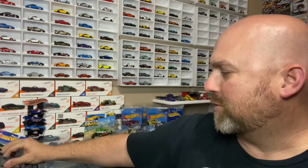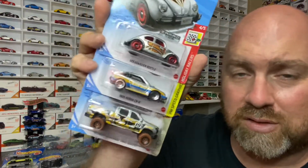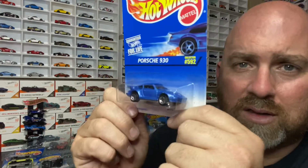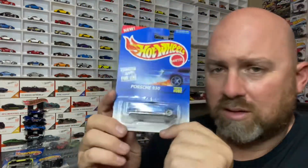This is a great haul. Great haul. That just sounds weird when I say that. This is a great package. These cars are amazing. And the Zamac, thank you so much. And I am in love with this car right here. I'm gonna stare at it for a while. So, awesome. I can't thank you enough.